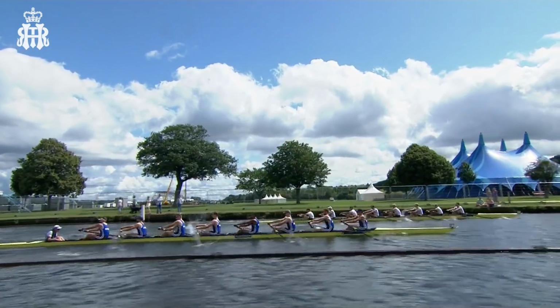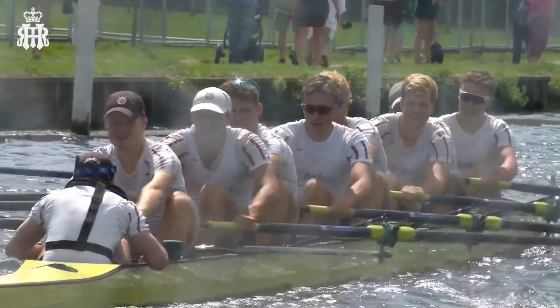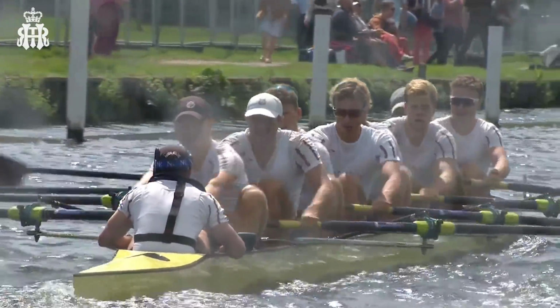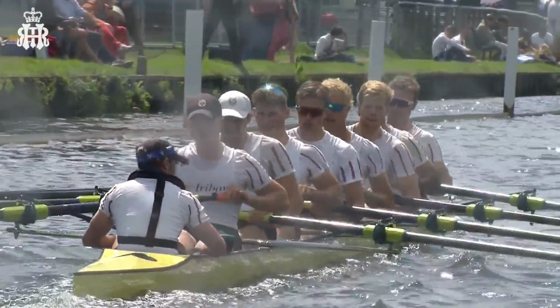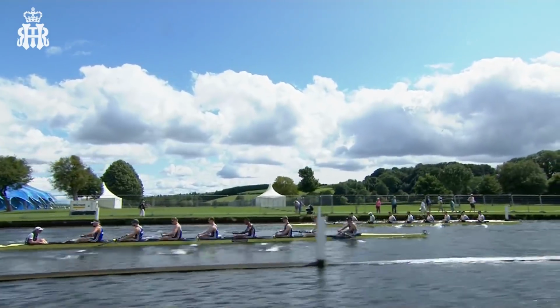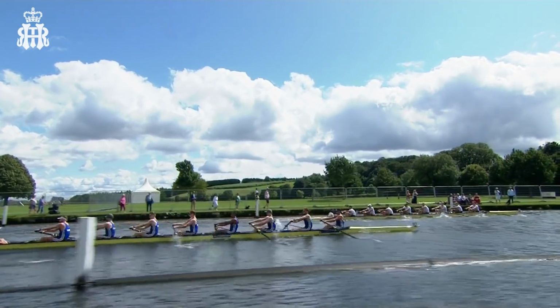Yeah, they've really lengthened, despite also maintaining quite a high rate of striking. They're still at what, 40 now, and there's a real intensity to the starts that we've seen from Nereus this week. But that intensity hasn't actually come at the cost of length and relaxation. You can really see that in the way that they're rowing now.